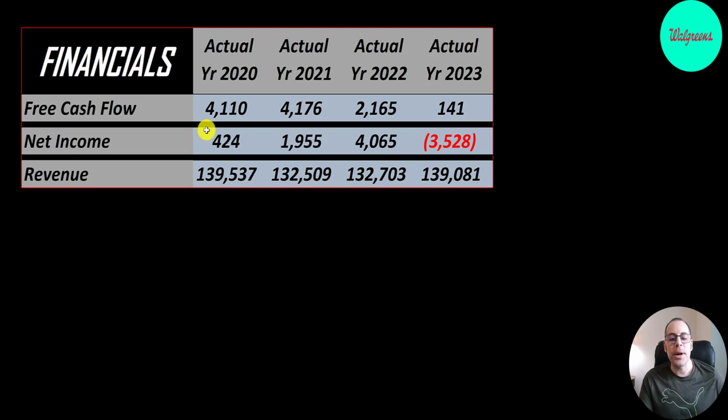Net income is the profit or loss on the income statement. It's revenue minus expenses. And that doubles from 2020 to 2021, then doubles again into 2022. But they have a really big negative in 2023. It looks like it was a rough year. We'll dig into their 10K in a little bit to understand why. Revenue is the sales for the company, and that's flat from 2020 to 2023. You would expect their revenue to go up, especially with inflation. It did go up from 2022 to 2023, but not nearly as much as it should.